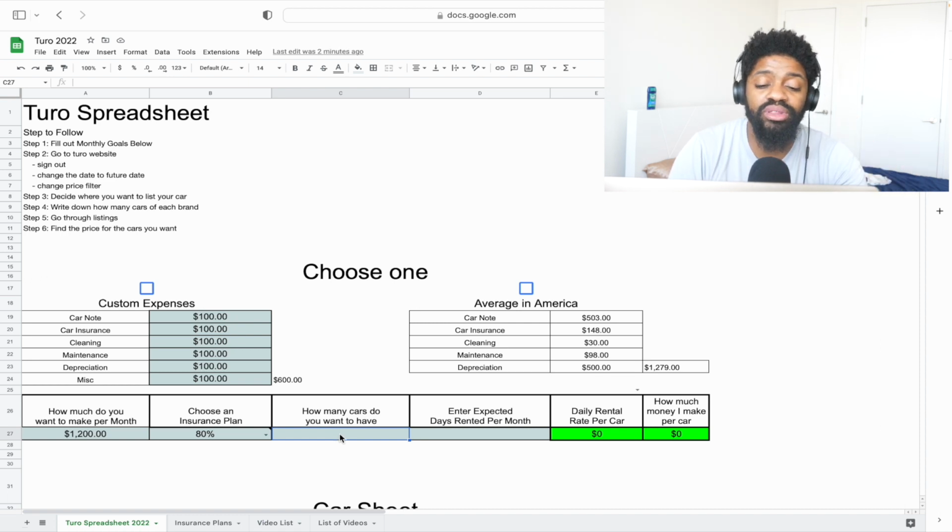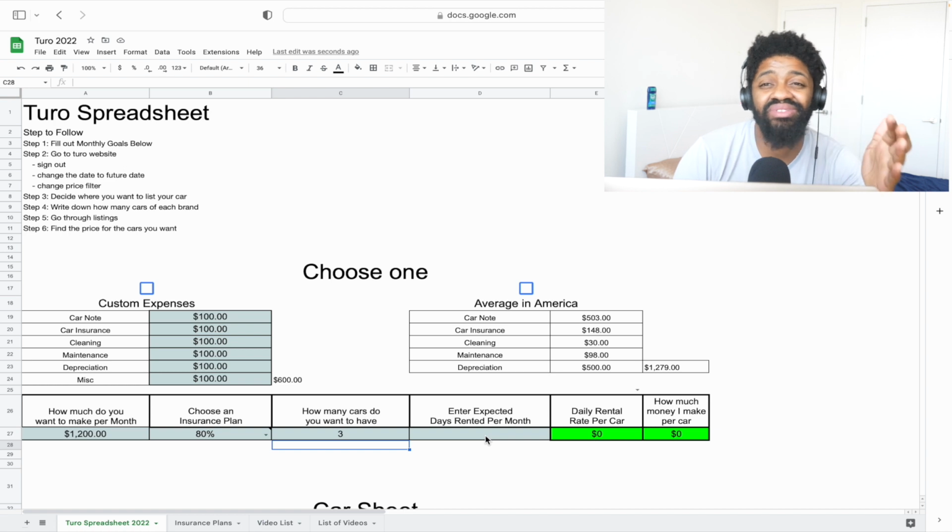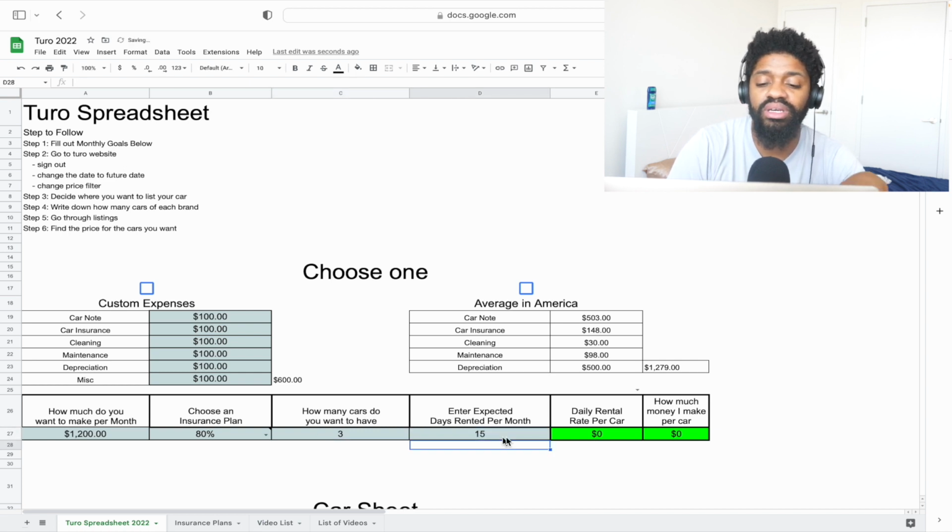I'm going to go with 3, and then enter your days expected per month that it's going to be rented. So whatever your number is, if you're estimating you could probably rent the car 21 days, maybe 10 days, 15 days. I like to stay somewhere in the middle between 15 and 17. Sometimes it's higher, sometimes it'll be lower. So I'm going to go with 15 days.